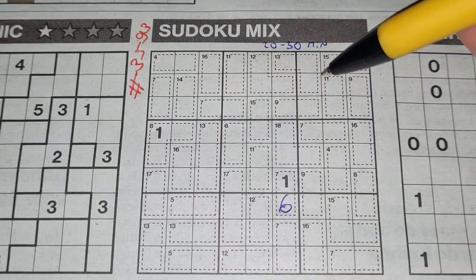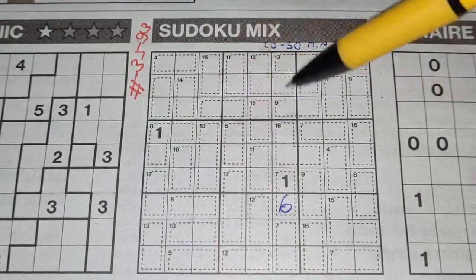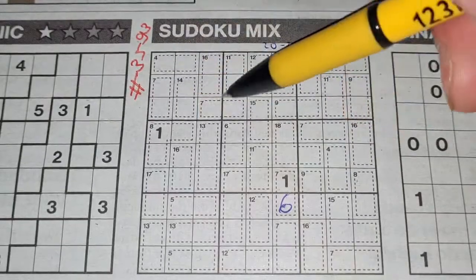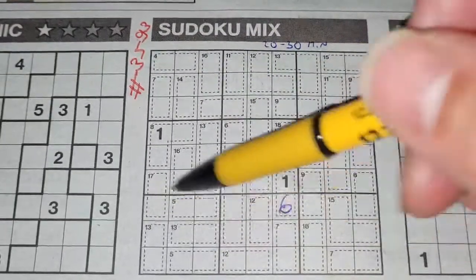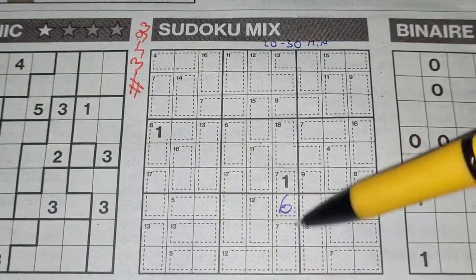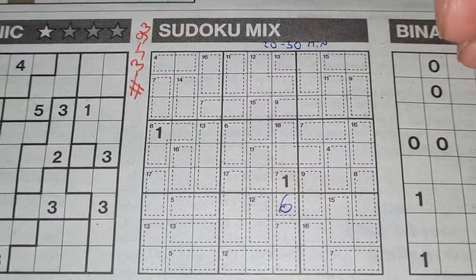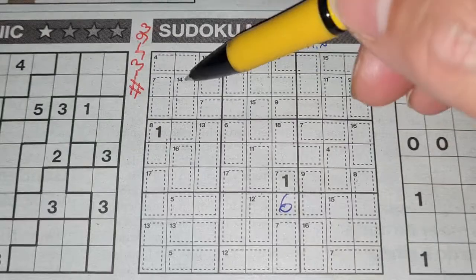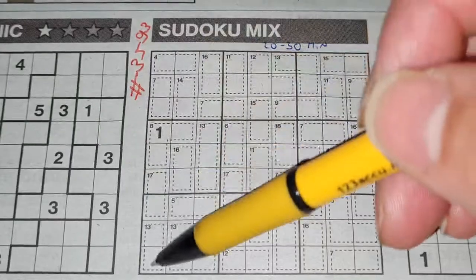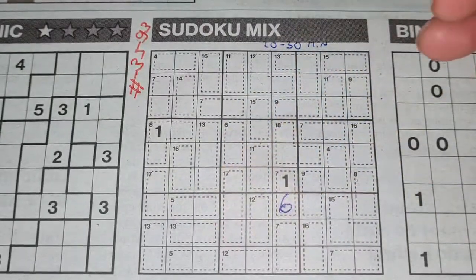My strategy is to look for big squares with only one sharing box. Here we have a big square with one sharing box, here another one with one sharing box, here we have two in this big square. Let me solve this big square. And remember, the total sum of a big square is always 45, the total sum of a column is always 45, the total sum of a row is always 45.